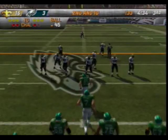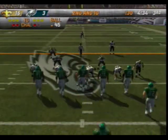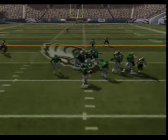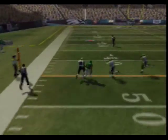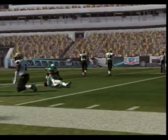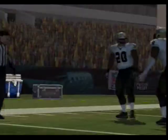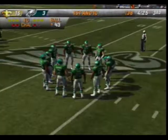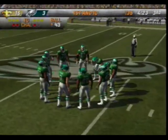Second and 10. Ball on the 45-yard line. Go make the play. Here we come. Out of the I formation. Blitz is coming. With the pass, jumps and makes the catch. Ross is there for the tackle. He recognizes the blitz and gets the ball out for a first down. Yeah, he saw a good matchup, and he made a heck of a throw to get the ball to his receiver.